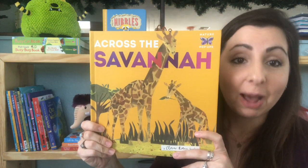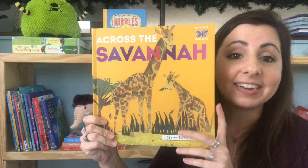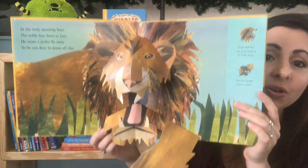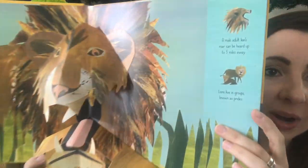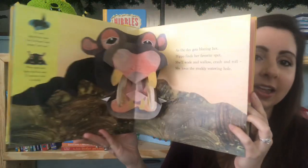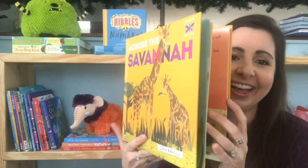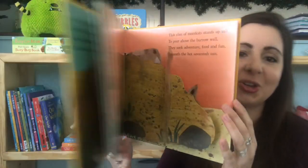This is a new pop-up book that we have. We also have one about the mountain, and this is filled with animals from the savannah in beautiful, super dynamic pop-ups with great little facts on each page about the animals that you're seeing. I mean, so cool. I love this book, and I know that your kids will too.